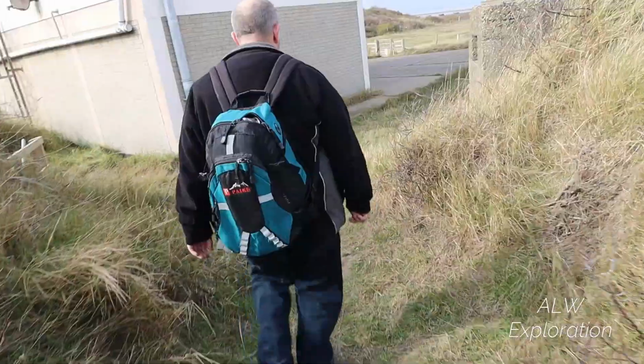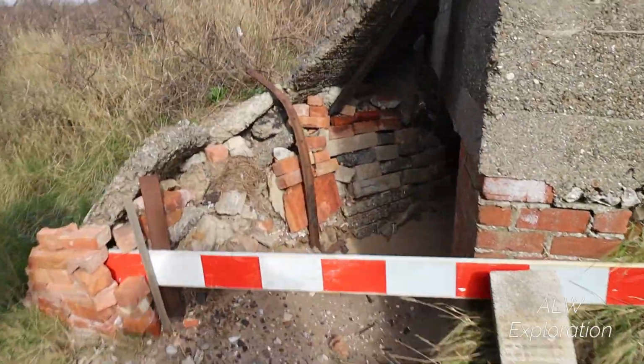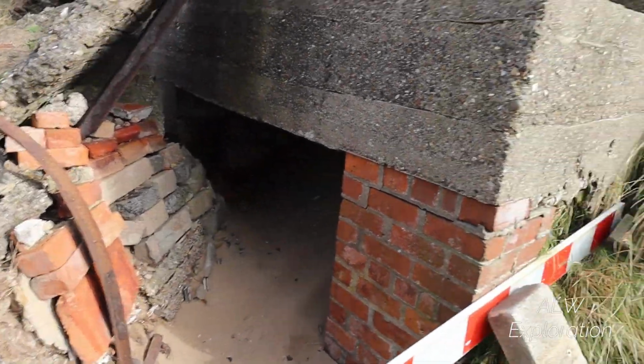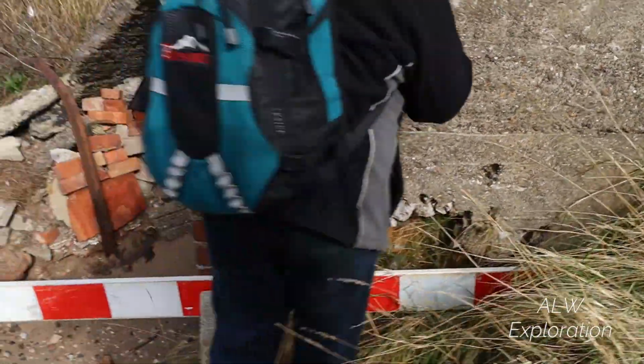So we've got 60 minutes till we need to be at the position. Now this looks in a bit of a sorry state. What do you think this would have been, Dave? It's got like an extra roof on it, which I hadn't seen before, have you? Secondary roof.